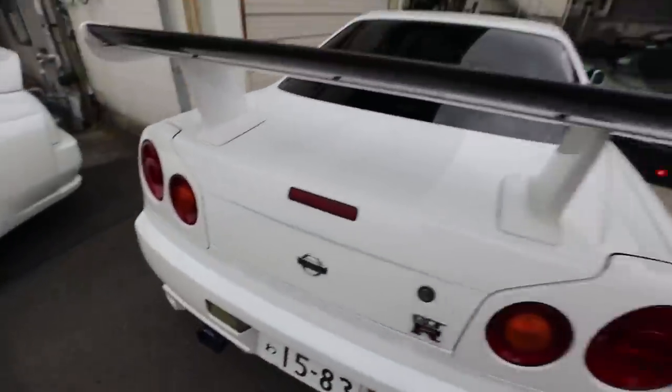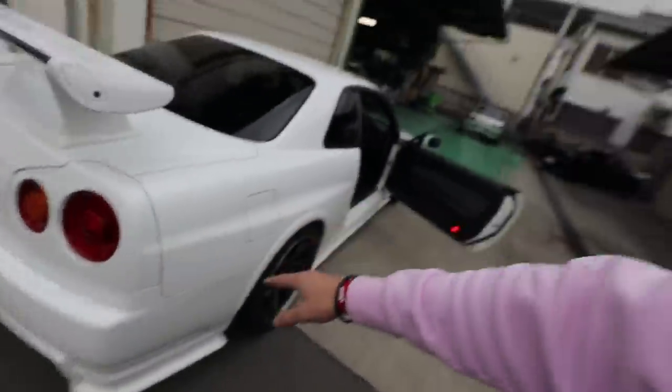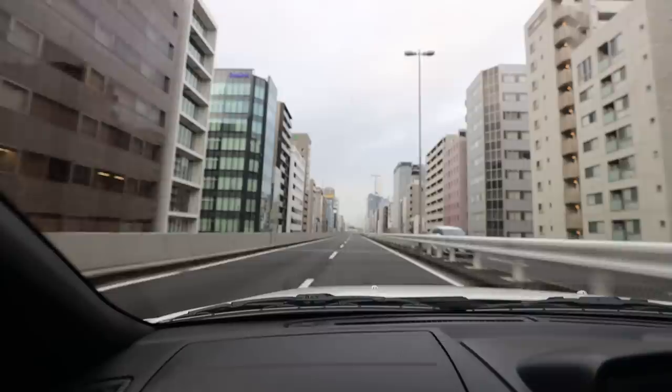Sad to leave, but today was so amazing at Midori. I cannot believe I got a titanium exhaust installed at Midori on my 34 in Japan. Like, this is so crazy. But we're gonna leave now, and me and Tiana are actually gonna try and go to the zoo.